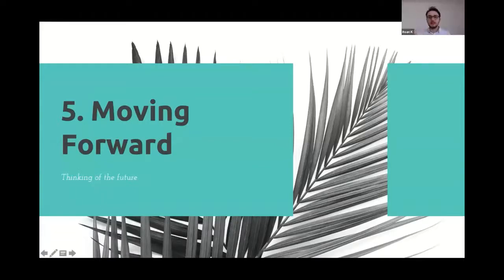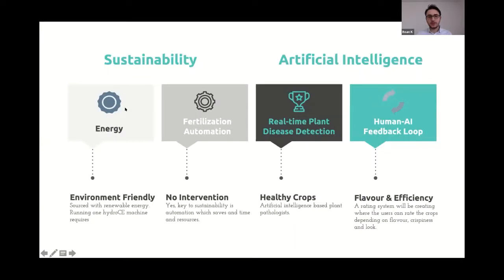So what is expecting us? What is expecting Hydro CE in the future? We have divided the future of the Hydro CE into 2 categories. We got sustainability and artificial intelligence. Under sustainability, we got energy, and by energy we mean we are hoping to source the energy of the device by renewable energy sources so that the device is self-sustainable.